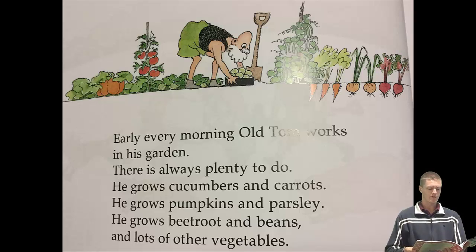Early every morning, old Tom works in his garden. There is always plenty to do. He grows cucumbers and carrots. He grows pumpkins and parsley. He grows beetroot and beans and lots of other vegetables.